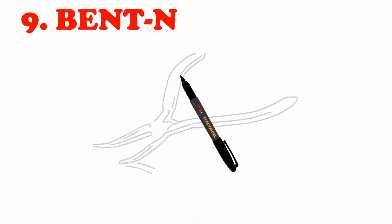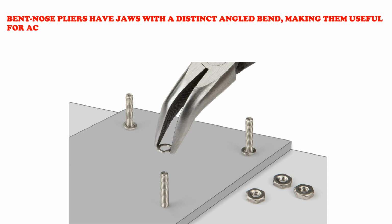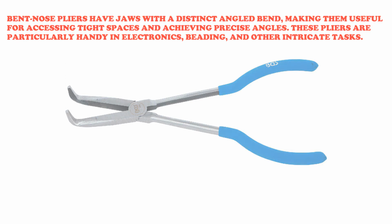Number 9. Bent-nose pliers. Bent-nose pliers have jaws with a distinct angled bend, making them useful for accessing tight spaces and achieving precise angles. These pliers are particularly handy in electronics, beading, and other intricate tasks.